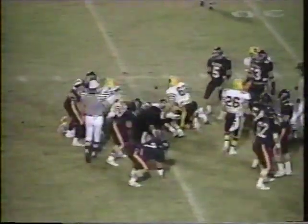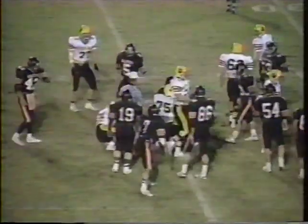Well, he snapped the ball. Now, I'm not sure. There's no offsides in that play because the center was the only man that moved, and he had snapped the ball.